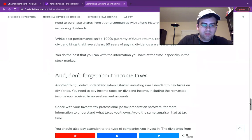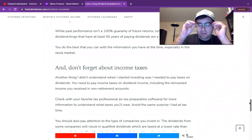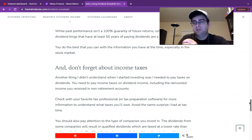And then of course, dividends are taxable. That's another thing. It's kind of annoying, but it makes sense really because dividends are income, and the more income you have, what happens? The more you're taxed.